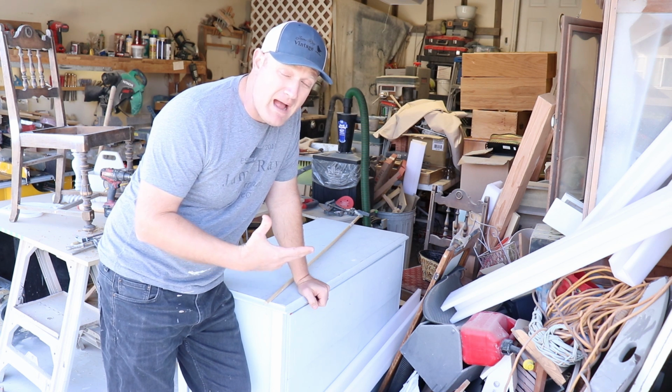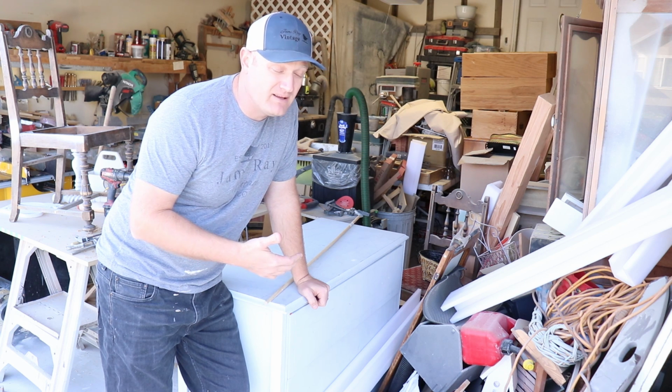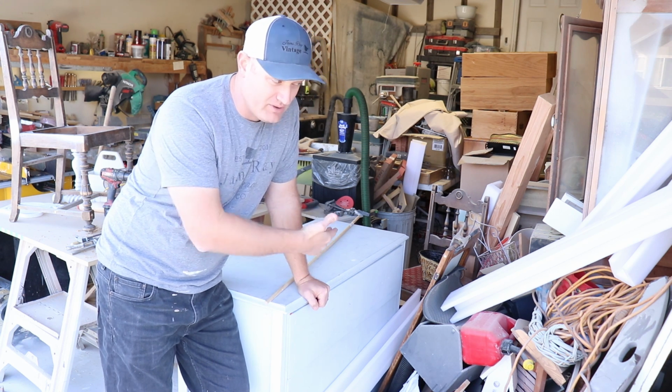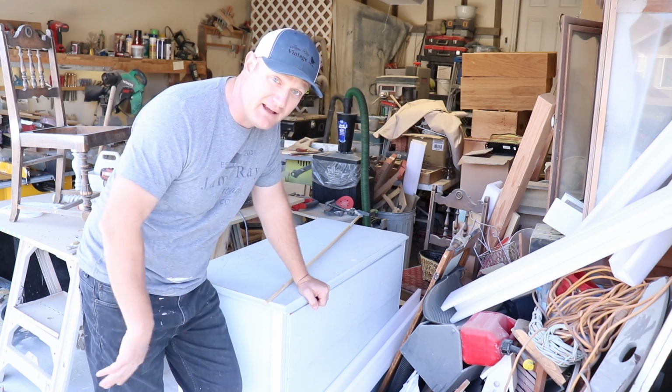We're gonna start out by bagging up all the small items that we need to get painted, and we'll probably paint those at some point today and get them to the shop. But we've got to get all of this out. We're just gonna completely start over and just put this all in the driveway and see where we're at the end of the day.